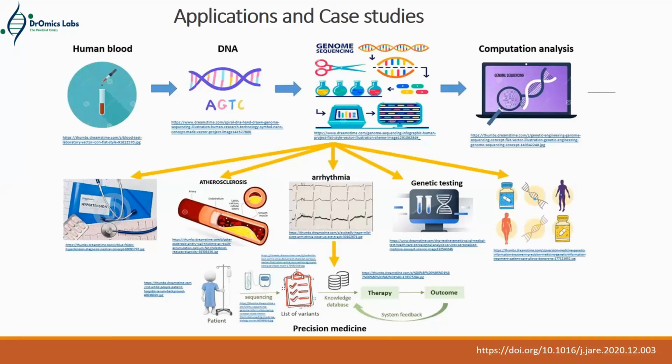Here you can see, just as an example, if you take human blood and take DNA out of it, you isolate the DNA from human blood and sequence it using the sequencers. After getting the sequence, what will you do? What are the things available for you to analyze it? It basically depends on what question you are answering. Let's say you are trying to find a variant, you will go for a variant calling pipeline.